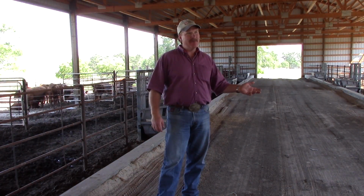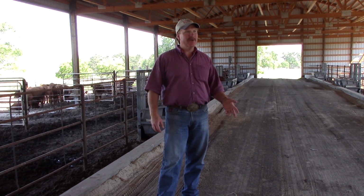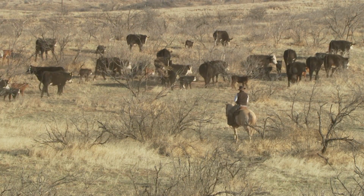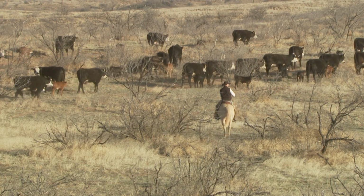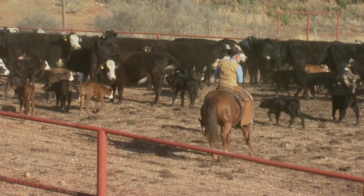The Continentals have more lean meat yield. The British, more quality grade and more yield grade 4s. But the bottom line is crossbreeding benefits the commercial producer because that crossbred female will produce 1 to 2 more calves in her lifetime. The data in the industry shows that crossbred cows will improve net calving rate by about 4% on average.